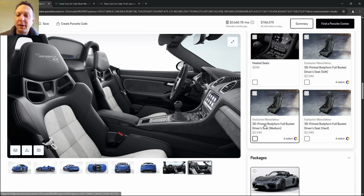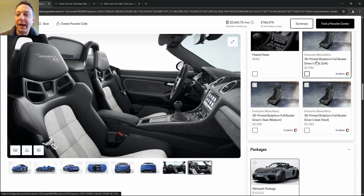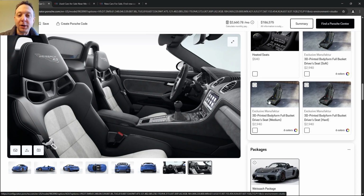All right, so now the 3D printed body form full bucket driver seat. It is really hard to find information on what these actually are. Ultimately, these are not like 3D scanned at all. They did talk about potentially 3D scanning the owner's body and then printing them or making them custom to that person. They never did that. These are just alternative seat cushions with some kind of a mesh, 3D printed mesh layer in there. And I honestly can't tell you more than that.